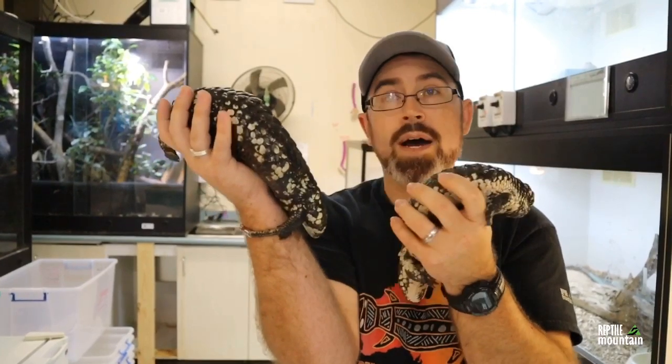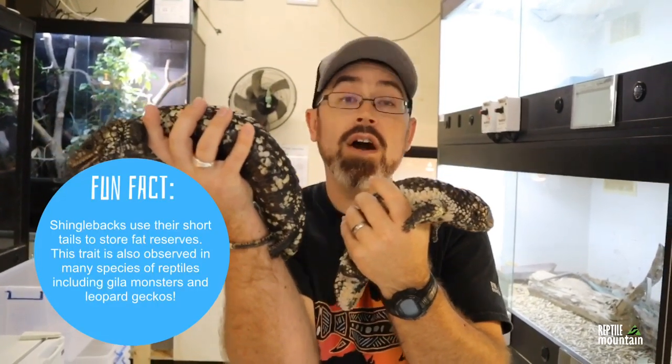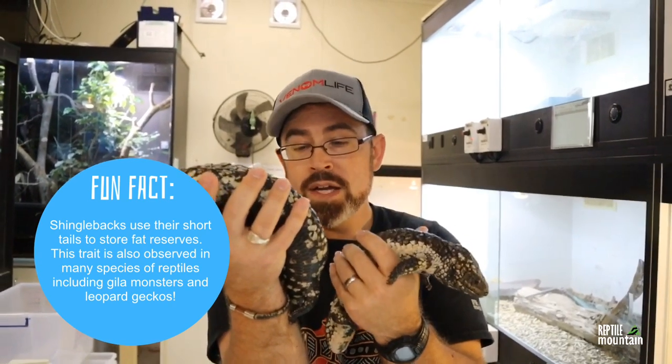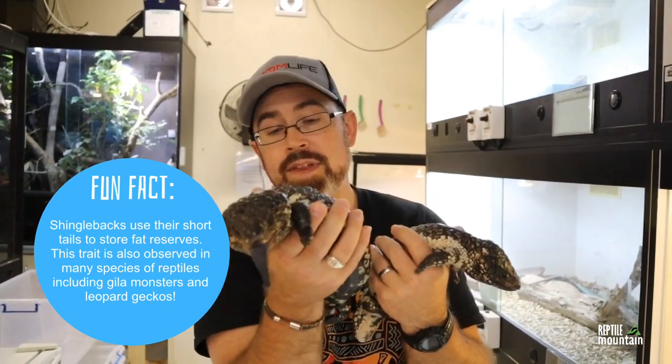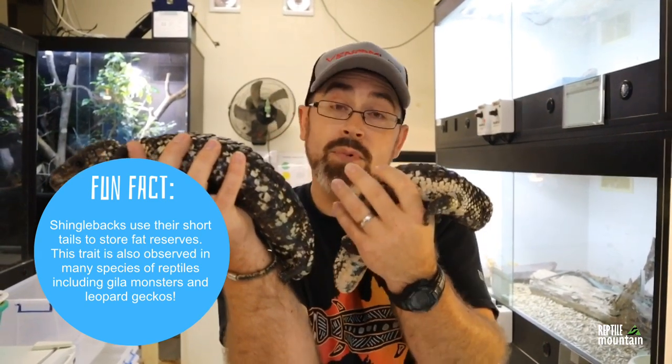Now, they do not drop their tail from my understanding. These don't have the break lines in their body or in their tail like our other skinkoides do, so it's not a natural thing for them. If they were to lose a tail, it would be much like losing a limb. It will not grow back. It will probably seal over if they're lucky.